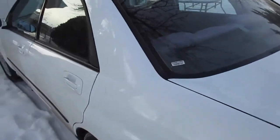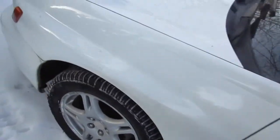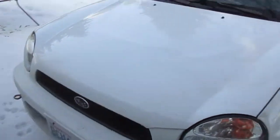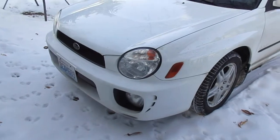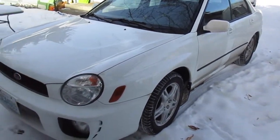She's a good snow rig, that's for sure. Super dirty though. Just had a ridiculous amount of snow. And with all the sand and stuff on the road, it just makes her dirty. But, yep, my daily.